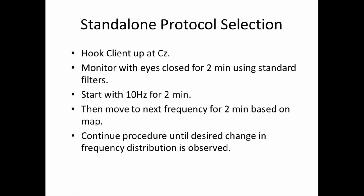How I usually use the standalone is I will hook somebody up and put a sensor at CZ and just monitor their EEG for a minute or two, neuromonitoring, using standard component filters. And then I might start with 10 hertz and run that for 2 minutes, and then move to maybe 14 hertz, run that for 2 minutes. So you just go through the buttons, the smiley face, the lightning bolt, etc., until you get the shift in frequencies you're looking for. You start to see theta come down or beta come up or alpha increase in frequency, and then you can send them home with that.